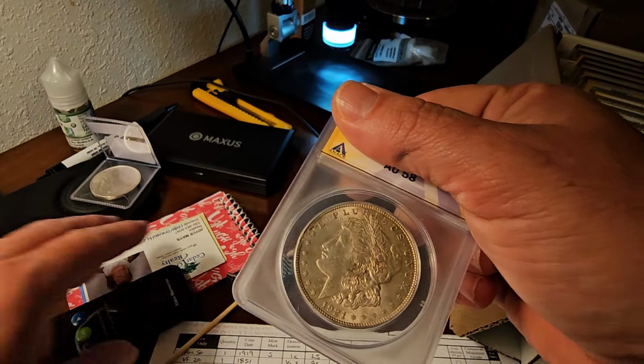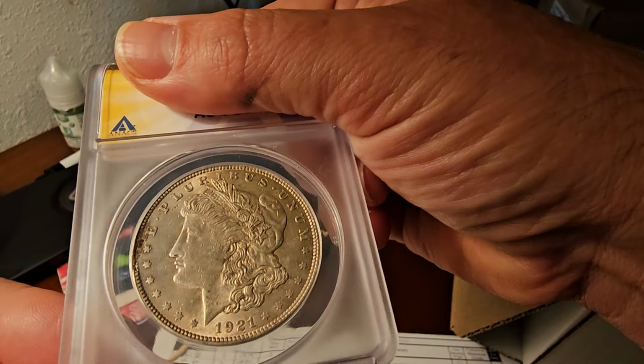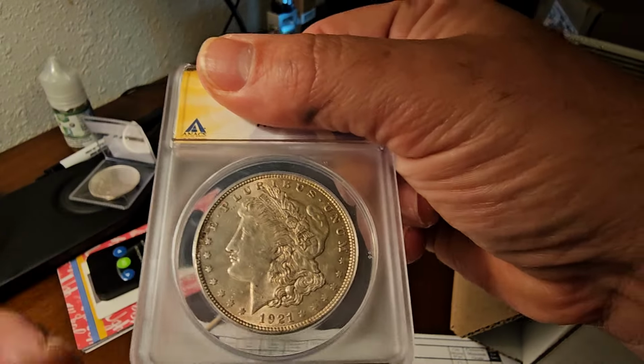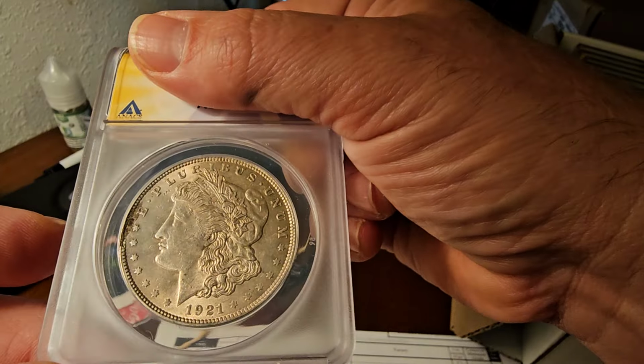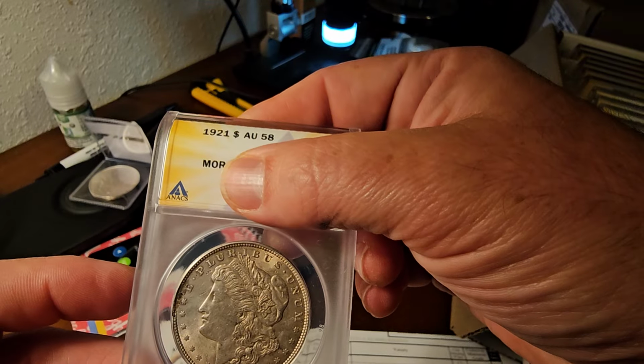I don't know. I guess I should maybe block my realtor's card sitting over there. Trying to sell the house. Had to get all the collection out of the house. This will have to be shipped over to join the rest of the family over there. But let's see what we got.